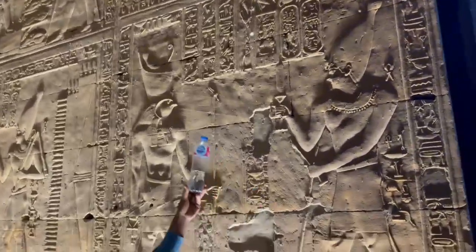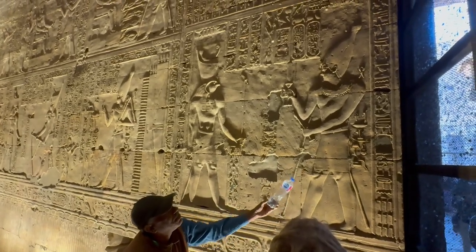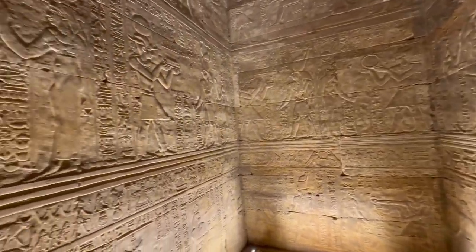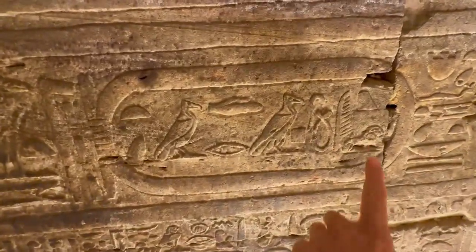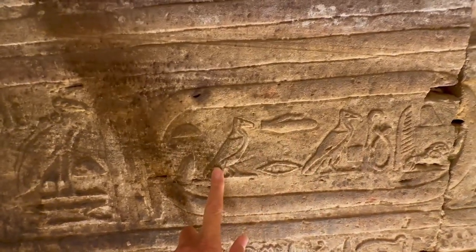We know that he is a Greek emperor. He is the crown of Upper Egypt. The coolest part of this gold room is where they talk about Cleopatra. All these symbols. Cleopatra. Cleopatra.